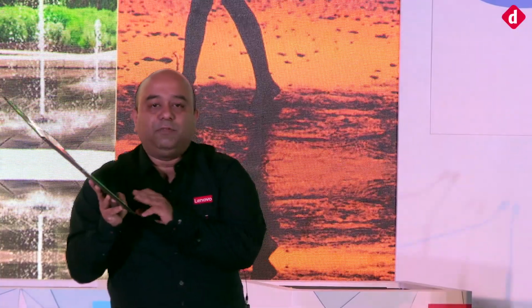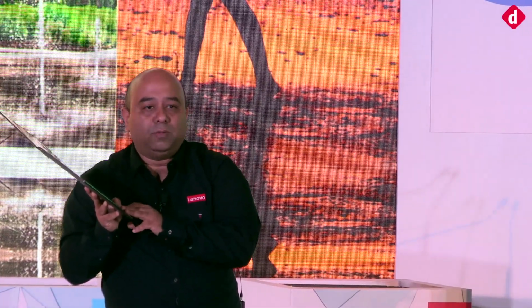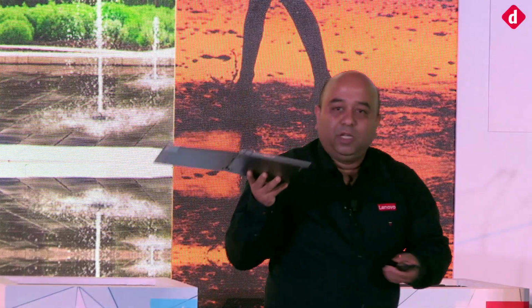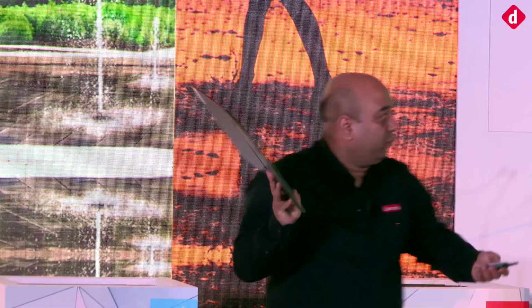I can tell you that if you look for this configuration, this weight, nothing in the industry is available at less than 1.2, 1.3 lakhs. This could be in the range of 75, 80,000 bucks, as an example. Now, this is the top end part of it, right? This will have, like I mentioned, Thunderbolt, 15 hours battery life, and an FHD IPS display. So it's absolutely top of the line. Configuration will be great. But this is just one part of the portfolio.